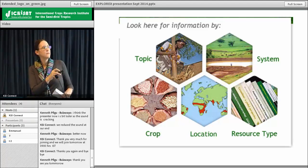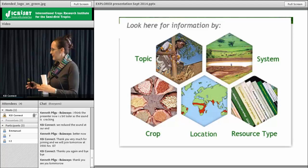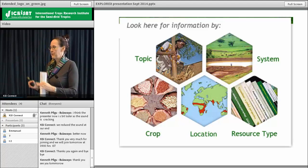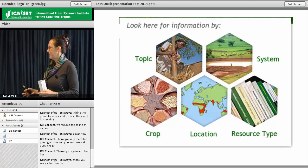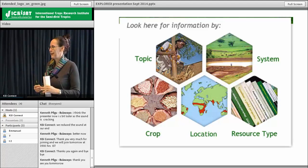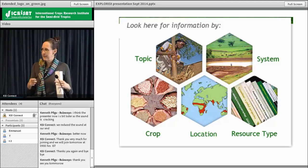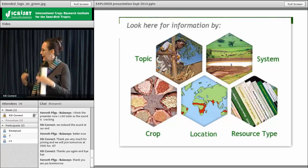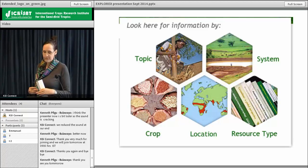Then there's system, as there are different agricultural systems, so we see some people come looking by system. And lastly is resource type. Some people just want to know what data we have, or they want to look at our publications. They want to come and see the publications. So we defined for our institute five main ways people might come in and navigate looking for our information.